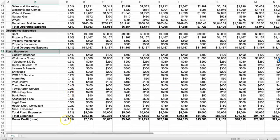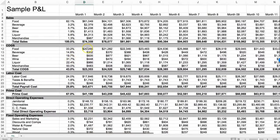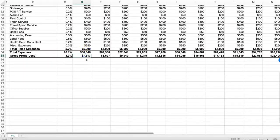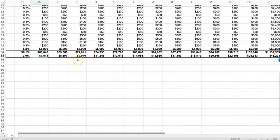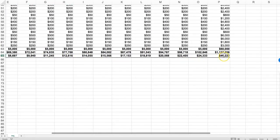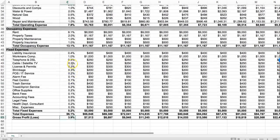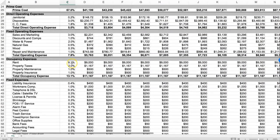So that's basically it. Then what we're going to end up with is our totals for each category, our total expenses, our total sales, and then our profit or loss. Now in this case, at the end of the year, this restaurant had a $46,000 profit, which is about a 3.9% profit. And that is how you read a restaurant P&L, or profit and loss statement.